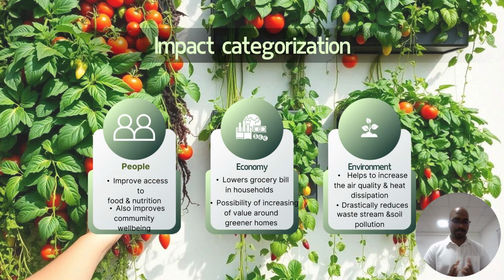Thank you, Sanula. My name is Nimnath, and I'll continue talking about the rest of task 2. This section points out the negative implications on the people, the environment, and the economy if a concept such as vertical microgardens is not followed.